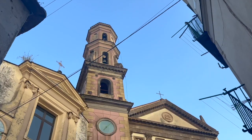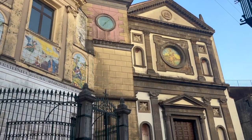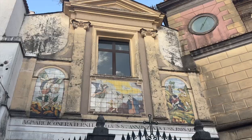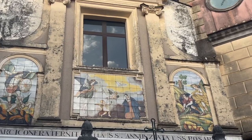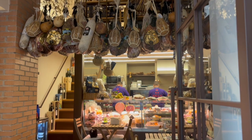The main church in Vietri is the Church of San Giovanni Battista, and it's an incredible 17th century building with a splendid dome decorated with bright green, yellow and blue majolica tile, which I hope to get some footage of later on our walk.